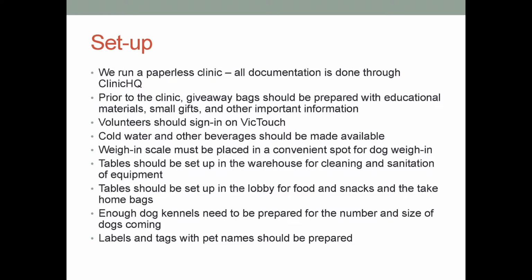The weigh-in scale must be placed in a convenient spot for dog weigh-in. Tables should be set up in the warehouse for cleaning and sanitation of equipment. Tables should also be set up in the lobby for food and snacks and the take-home bags. Enough dog kennels, wire kennels, need to be prepared for the number and size of dogs coming, and labels and tags with pet names need to be prepared.